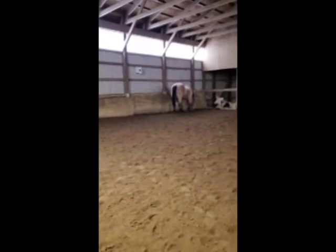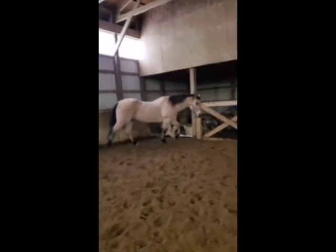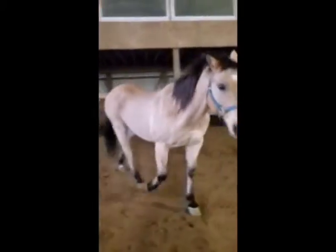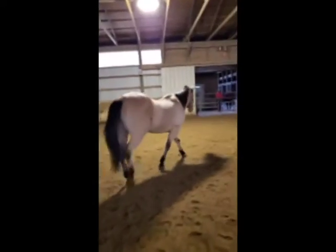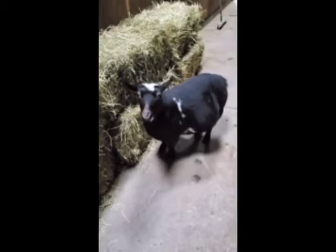All right, let's see if we can get his friend, because horses are herd animals. They like to be together with other horses. And so Buck has some friends that like to come out into the arena and play with him sometimes. So we'll go ahead and get one of his best friends, Whiskers, out to play with him. Let's go get Whiskers. Let's see, Whiskers is over here.